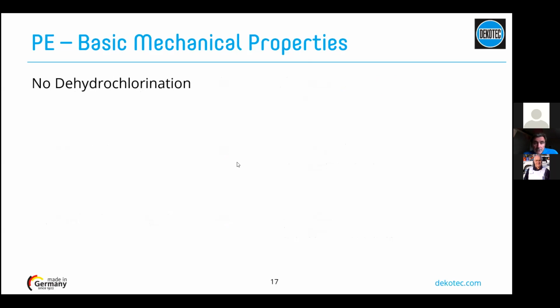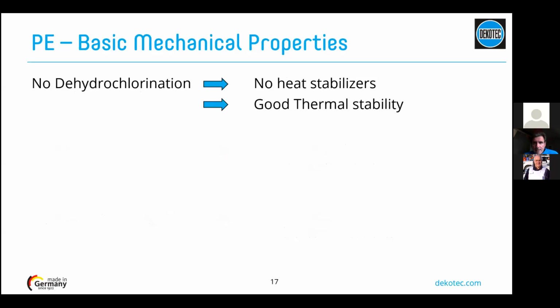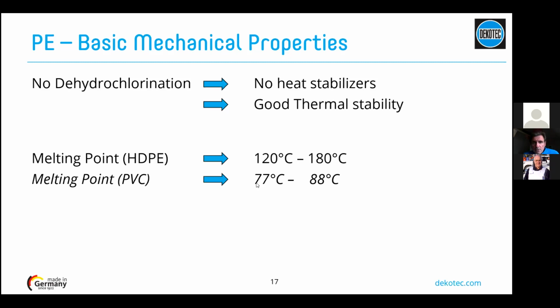Very important, compared to PVC, polyethylene does not have the dehydrochlorination process, which means there is no need to add heat stabilizers into the material. As a consequence, it has good thermal stability. It's stable in time, there are no stabilizers moving out of the material, and there is no dehydrochlorination process. The melting point of high density polyethylene is quite high, between 120 degrees C and 180 degrees C, while it is much lower for PVC, 77, 88 degrees C.